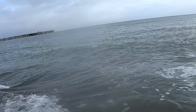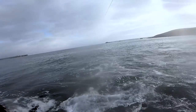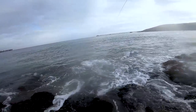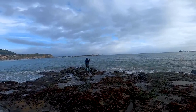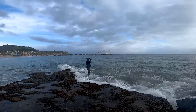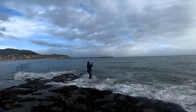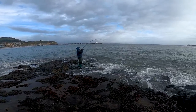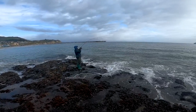I'm on. It might be a white sea bass. I'm on. Get him? I got him. Is it on? It's a big fish. Striper, dog. It's a big fish. Let's freaking go, baby.